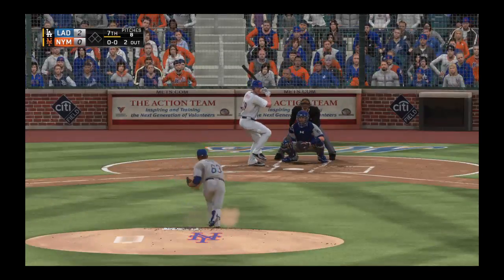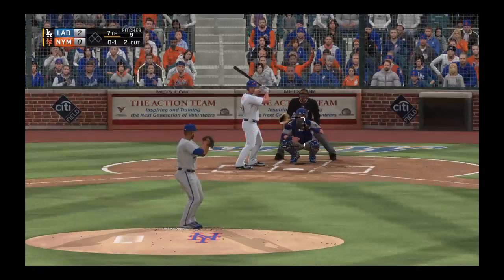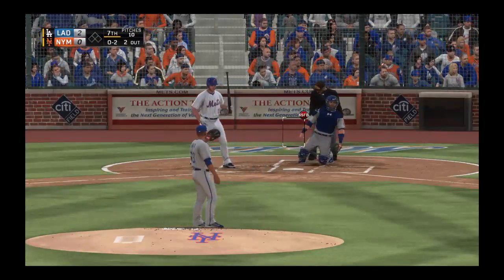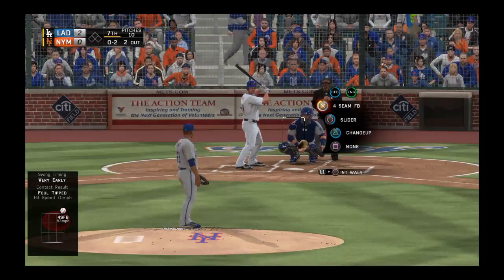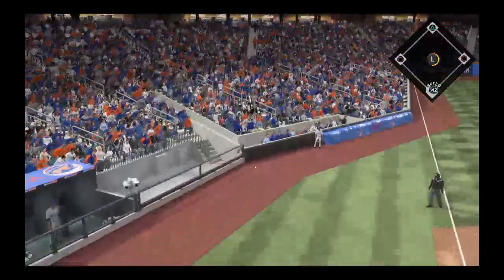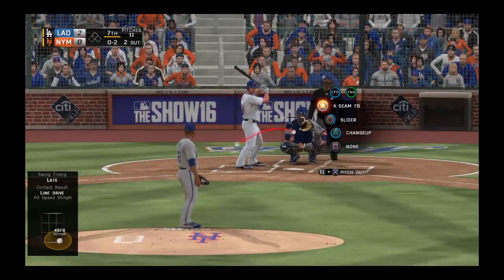Jay Bruce is in with 2 away now as he looks at a called strike 1. And that man right there, he's got to figure out some kind of combination to score some runs for him. They have really been scuffling. Now a ball hit hard but foul as this one forces the third base coach to dance out of danger.